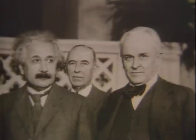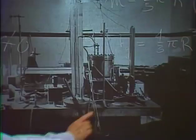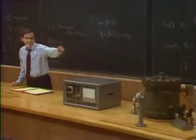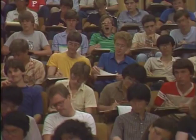I'd also like to show you what the experiment itself looked like. There's one thing I particularly want you to notice. It's this canister right over here. If it looks familiar to you, it's because the same one is right there at the end of the bench. That's Millikan's own oil drop experiment, still functioning after all these years.